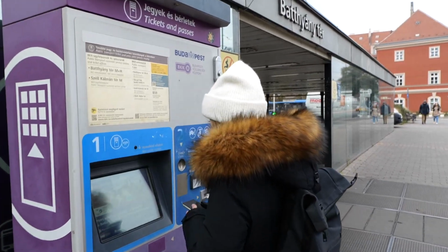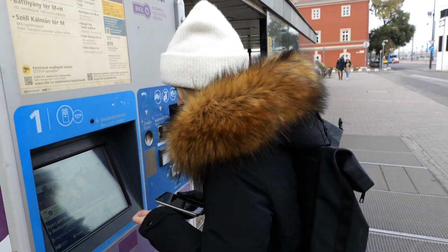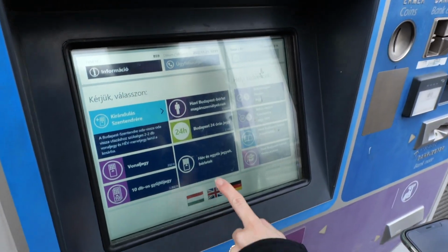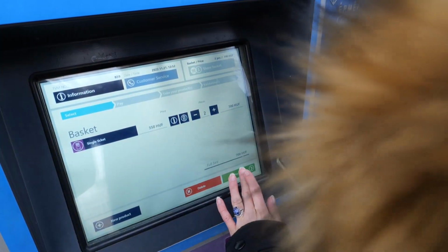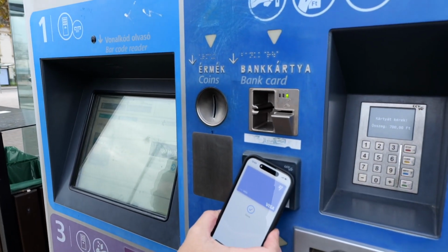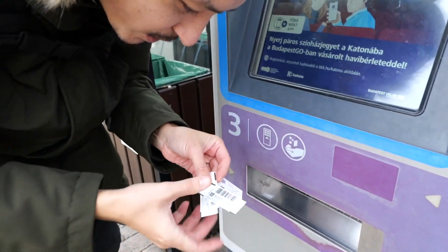Alright, our first attempt at getting the metro system. English, single ticket. Yep. Alright. Times two. Okay. Pay. Woohoo! Alright, we've got our tickets now to get on the metro.